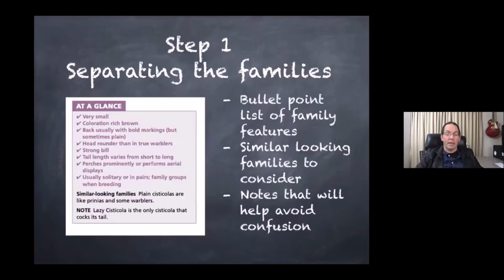And here's a closer look at the at-a-glance block. So we really make it simple for you to hone in on what family you're dealing with. And particularly where there may be subtle nuances where a bird in the family might behave a little bit differently to the members of the family, we add a note at the bottom. And in this case for cisticolas, they don't cock their tails like prinias do. However, lazy cisticola is a cisticola that does that. So it just brings that to mind that if you see a lazy cisticola, just bear in mind that it may not be a prinia.